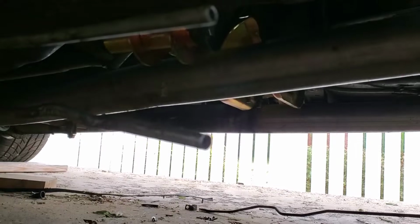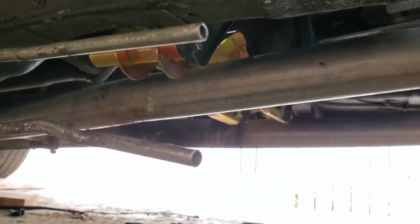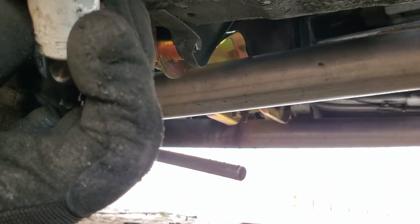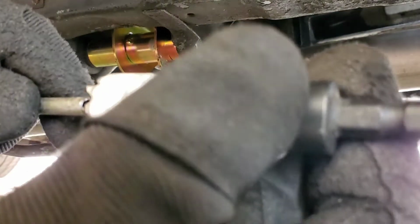All right, next on my to-do list will be flaring these lines. I already went ahead and started deburring these, because you do want to get these ends deburred. I don't really have a deburring tool, but I'm using this bit. I'm just using the bit part, obviously, just to clean off around the inner diameter.